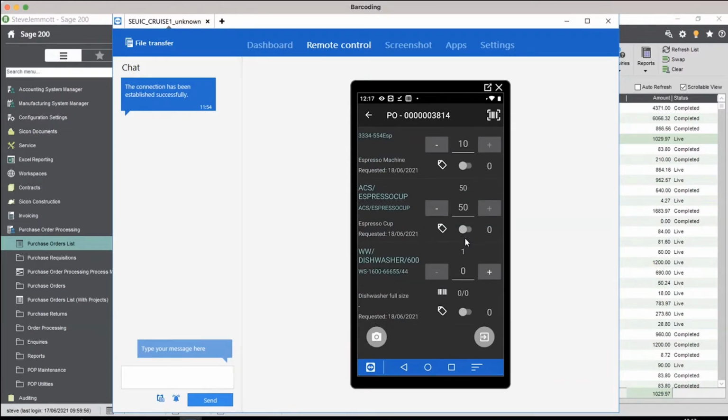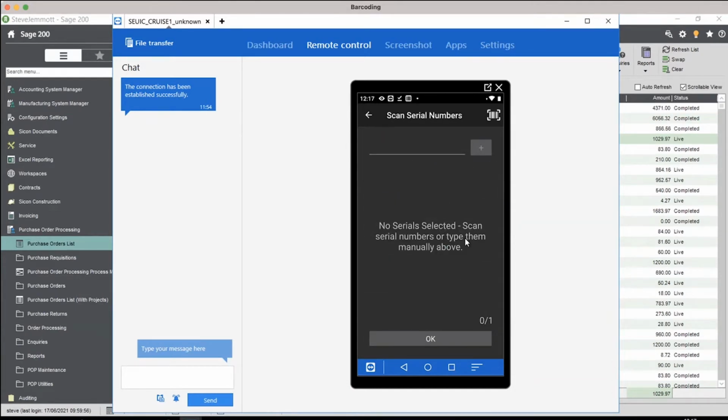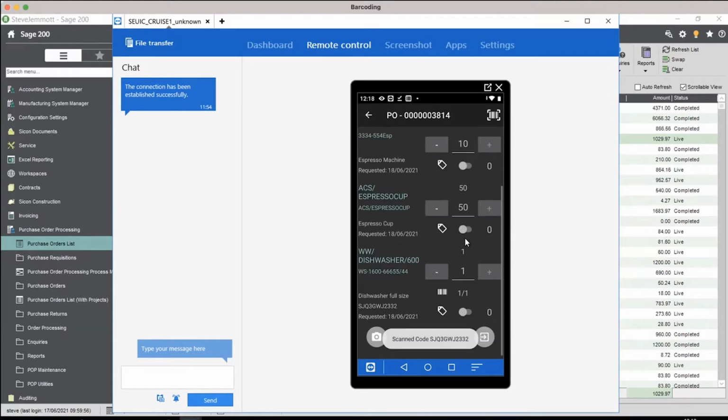The only difference now is with the dishwasher, as I select that, I've got to enter a serial number. Now, I could scan a barcode. I don't have one available that I can see. Have I got one on this box here? Oh, yes, I do. There we go. So I'm just going to scan this unique barcode here for a moment on the system, and the system's quite happy.